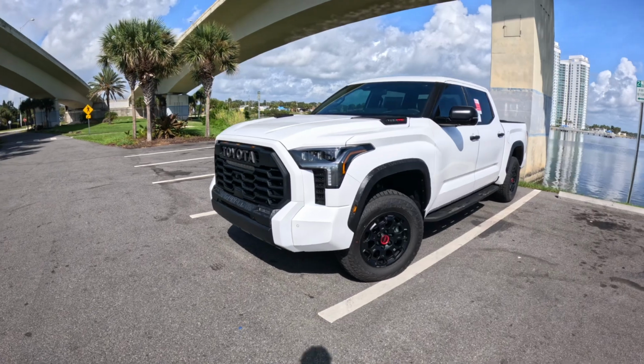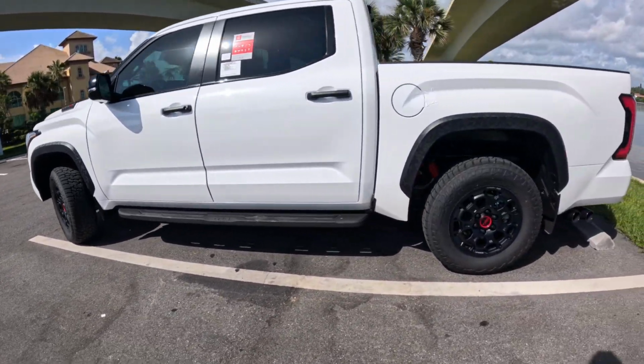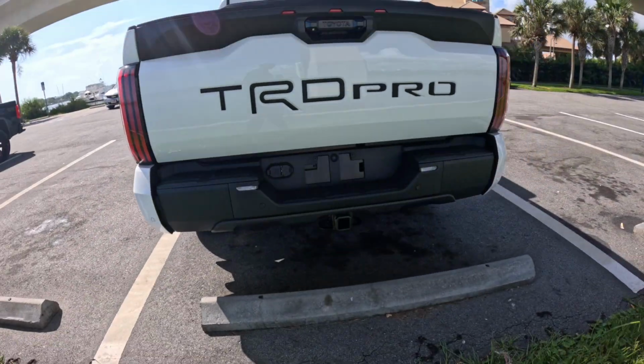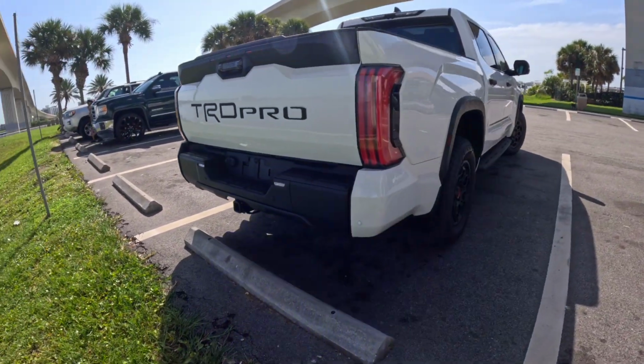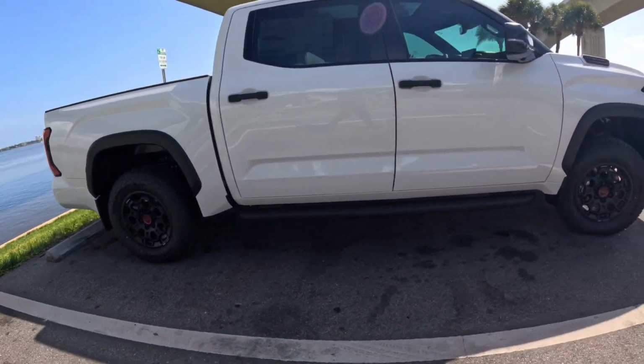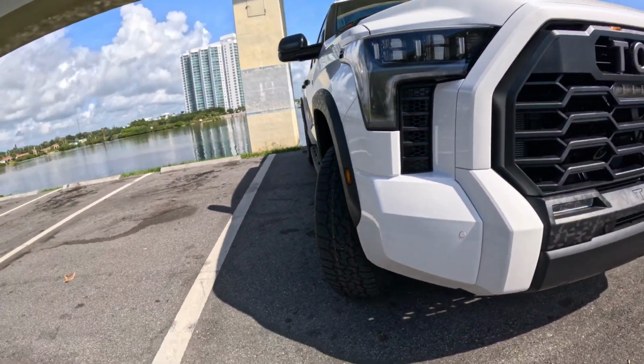Today in front of me is the 2024 Toyota Tundra TRD Pro. I'm gonna wrap it up really fast: the exterior, then we get on the inside and go for a nice POV test drive off this 2024 Tundra TRD Pro. See the walk around portion of this video. Nice Fox shocks, TRD Pro suspension.